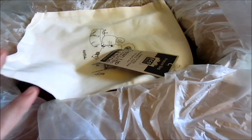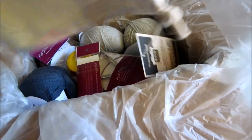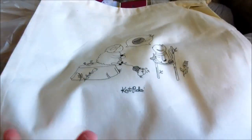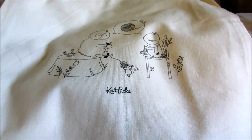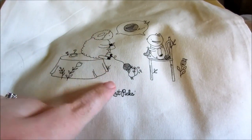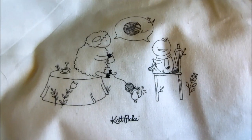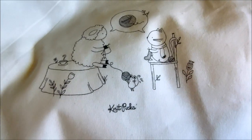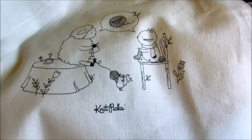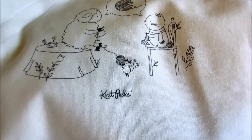Okay, the first thing I bought... I apologize for the crinkling. They put it in this little bag and it makes a lot of noise, so be careful. I have another one of these in a different pattern, and they're really nice and come in handy. They had a new print, and I picked it up. It's a cat and a sheep talking about yarn and knitting. There's a little mouse. It's adorable. These were on sale. Their accessories were on sale for like 15% off, so I just threw it in my cart because I knew I was going to buy it eventually.